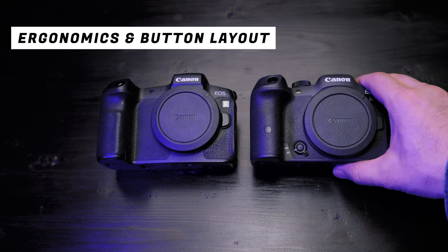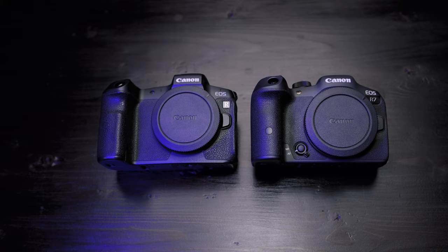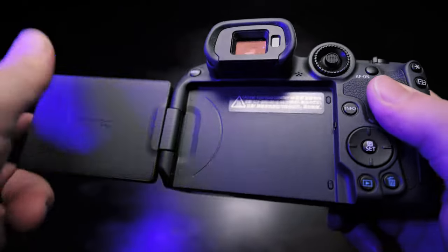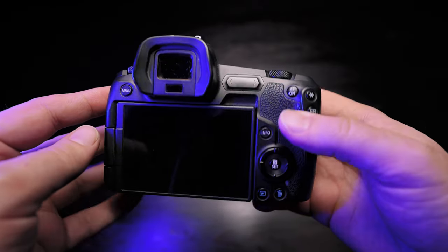All right, so when it comes to the ergonomics of these cameras, they're Canon cameras, so they both feel absolutely fantastic in the hands. There's no complaint. They fit the hands really well. Your pinky might sort of hang over the cameras a little bit if you've got bigger hands. These cameras are mirrorless, so they're designed to be small and compact compared to DSLR. So they are smaller, that's one thing.